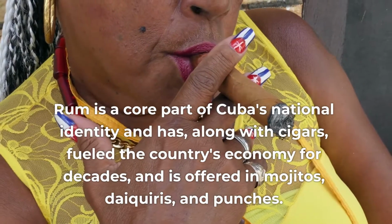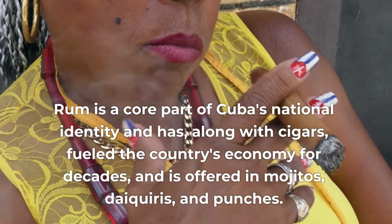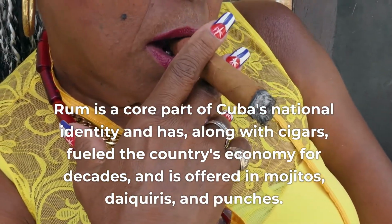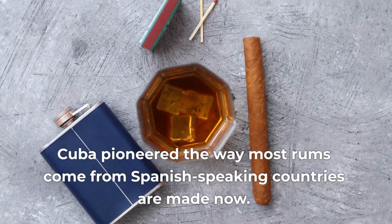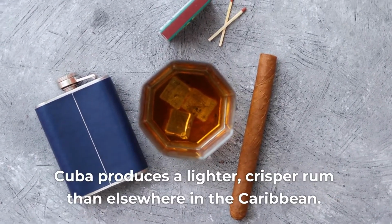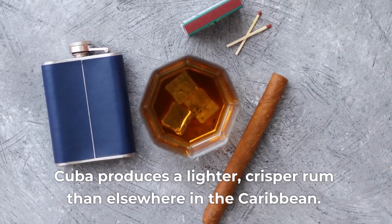Rum is a core part of Cuba's national identity and has, along with cigars, fueled the country's economy for decades, and is offered in mojitos, daiquiris, and punches. Cuba pioneered the way that most rums that come from Spanish-speaking countries are made now. Cuba produces a lighter, crispier rum than elsewhere in the Caribbean.